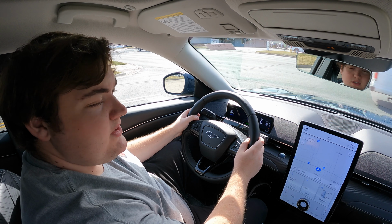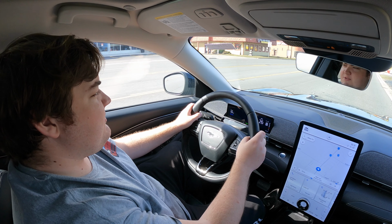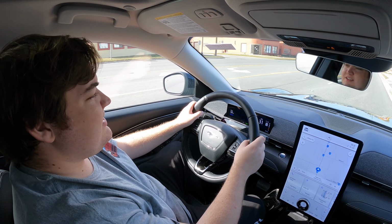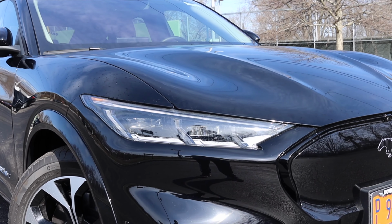Now, one thing I did want to talk about is the price, and this is listed at $55,000, and I honestly think it's worth that. Something so cutting edge, quick, and new, I think honestly $55,000 is not a bad deal for this vehicle. It's a little pricey for a two-row SUV, but think of all the technology, think of how cutting edge it is, how new. I really do think it's worth it.